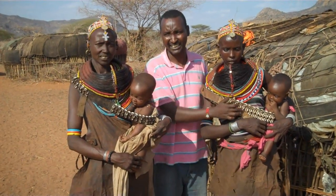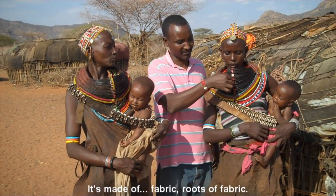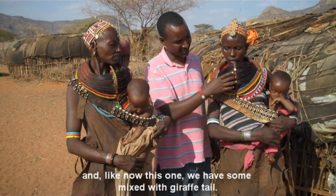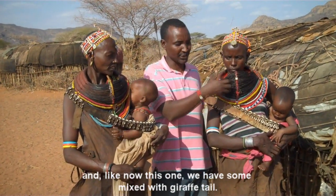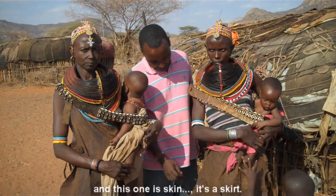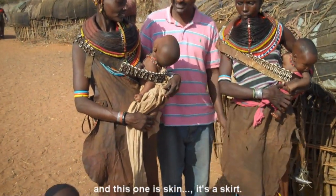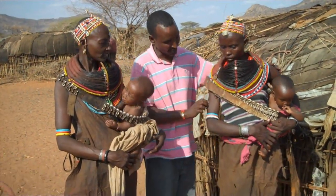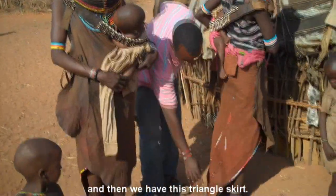This one is called Sarah. But what is this black? What is that made of right there? It's made of fabric, roots of fabric, and this one we have some mixed with giraffe tail. Giraffe tail. Yeah, giraffe tail. Okay. And this one skin. It's a skirt. Okay. And have them turn around to see the back of the skirts. And then we have the triangle skirt.